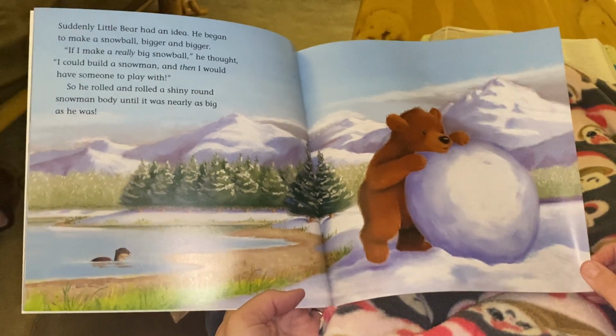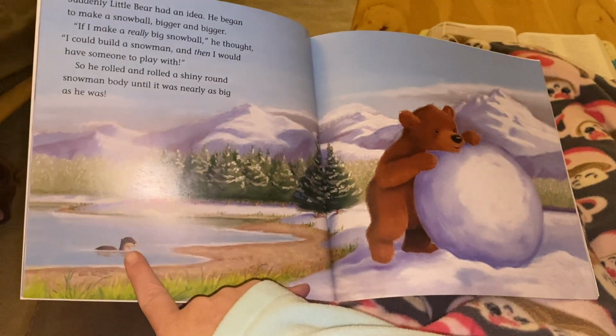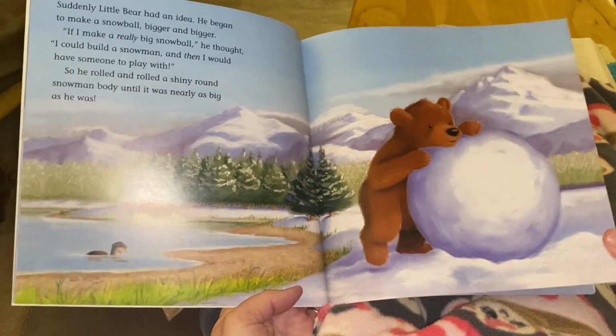Well, look, there's an otter. Yeah. He might play with him.